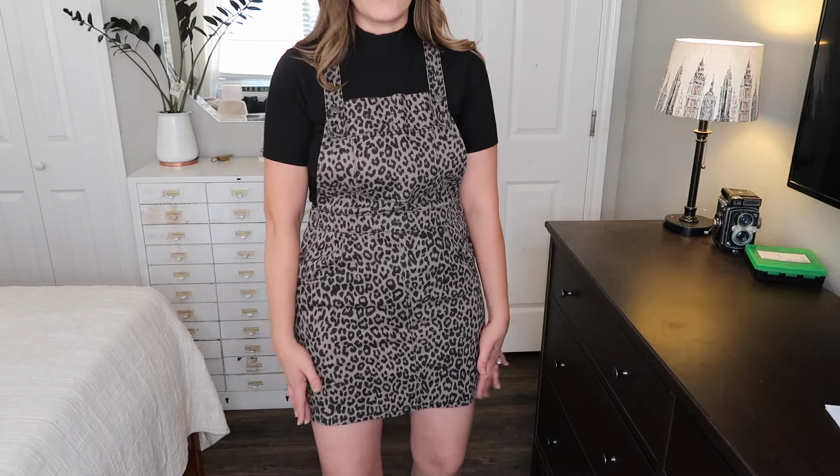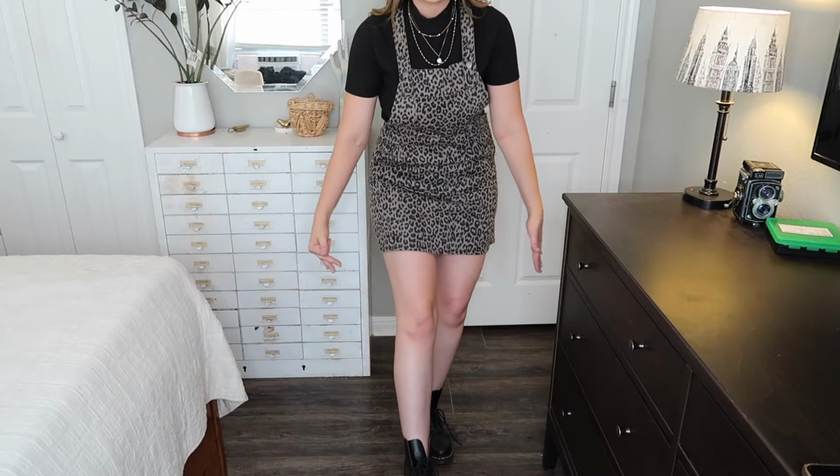So, I mean, the length is okay. I usually go by the fingertip rule, not because I'm a Catholic schoolgirl, but because that's my comfort zone. I know how this length will operate when I sit and stuff. So I feel like it needs gold. Chunky gold earring, layered gold necklaces, a little skull to make me look more BA than I actually am. And then of course, now with this outfit, I would probably lace them all the way up and then wear a higher sock to make it a little bit more schoolgirl-esque.